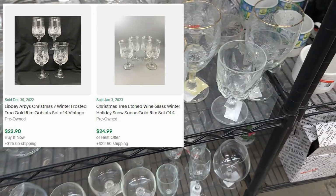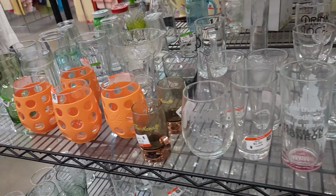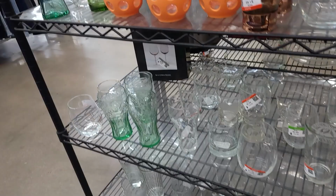And I know, before you tell me, Christmas sells all year long. It does, but certain Christmas things sell, and certain things don't bring the kind of money that you want them to bring for how much hassle there's going to be in dealing with them, shipping them, storing them, all that stuff. You got to take that all into consideration.